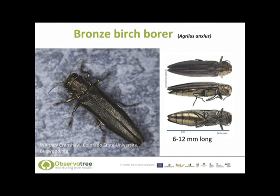So here you can see the bronze birch borer. It is a jewel beetle and a flat-headed borer in the family Buprestidae. It has this amazing olivey bronzy colour that you can see on the slide with a metallic finish. They are slender beetles, with the males being smaller than the females. So the males are 6 to 9 millimetres long and the females are 8 to 12 millimetres long. Males tend to have greeny coloured heads and females have coppery bronze heads, and their wing cases reach to the end of their bodies.